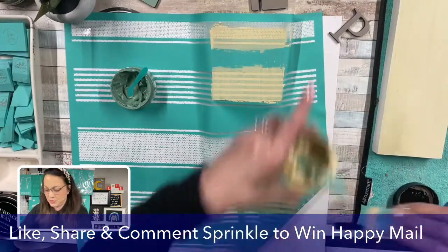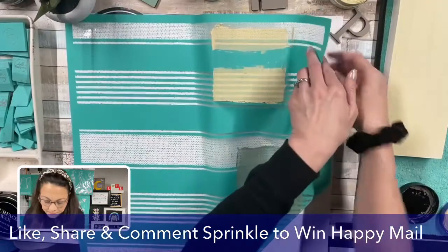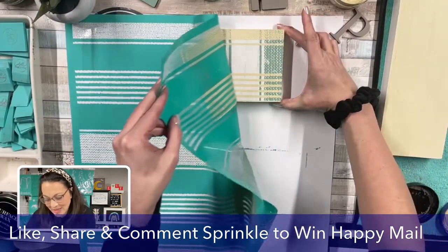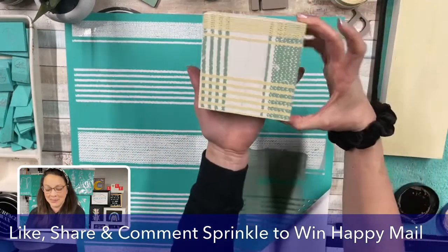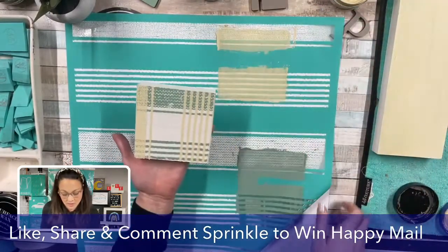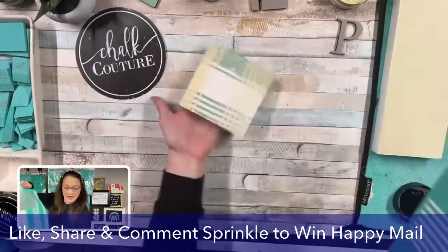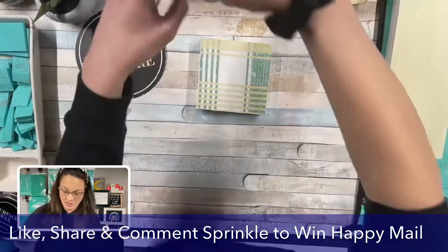There we go. We just put some dune on just to keep the same color scheme of the project. And then I'm going to hold the block. Oh, wow. Look at that. I actually really love that. Look at that plaid there. Okay, so let's put that there. I'm going to put my transfer aside. Let's dry this a little bit.